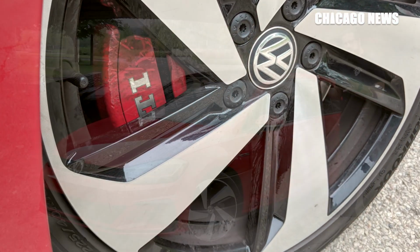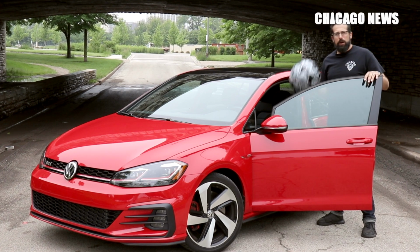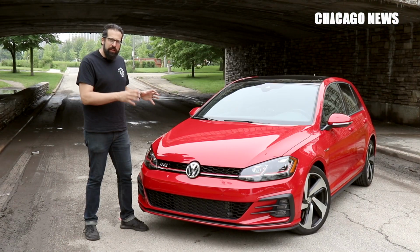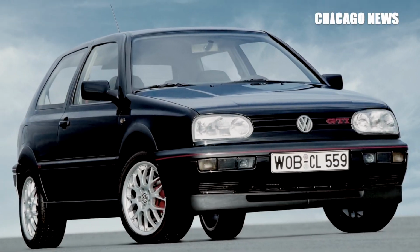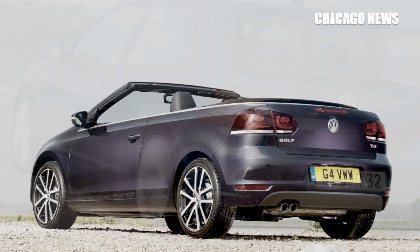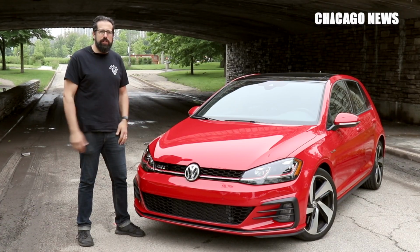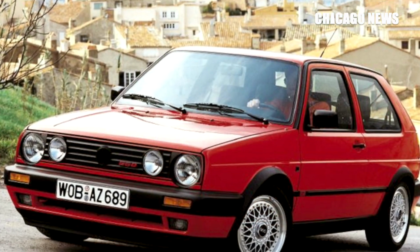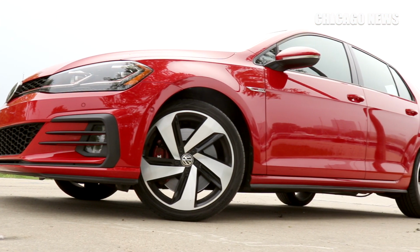Here, this just looks like an economy car, so you might want to wear a helmet every day. That way people know you mean business. This is the quintessential hot hatch, a category Volkswagen invented in the 70s with the very first GTI. Really though, what you have here is a big, heavy version of it. The original was lightweight, nimble. This has a lot of power, but also a lot of weight to go along with it.